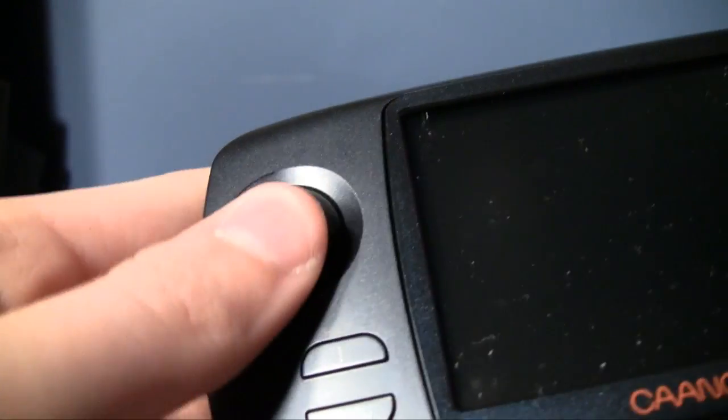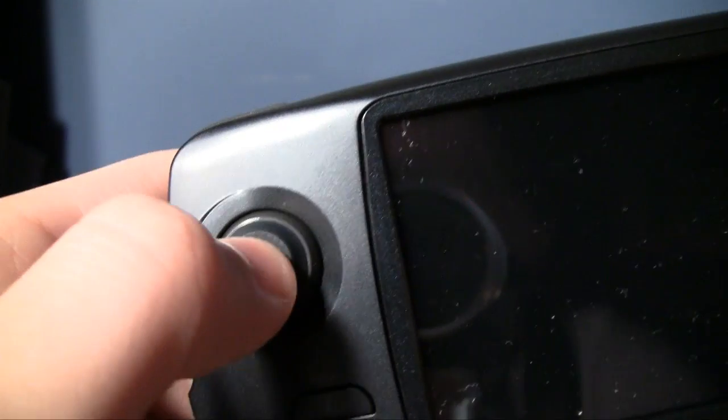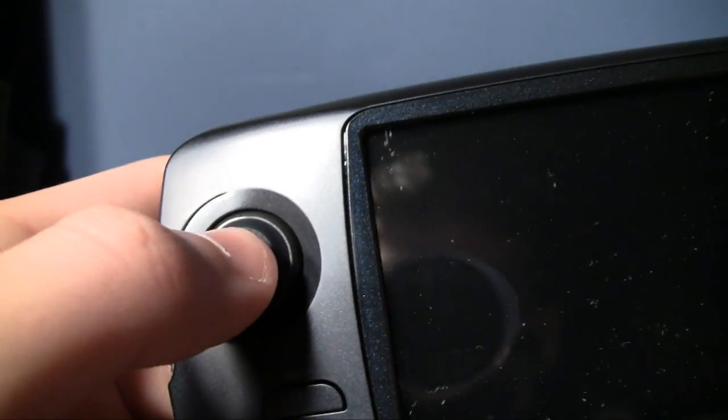And here's the Caanoo itself, and there's my reflection. That's fantastic. So, they did away with the D-pad. They now have a joystick, which is not too bad, actually. The center of it is a little recessed. It's got a little bit of a grip to it. It's rubber. The center presses down, which also acts as a button. That button can be difficult to press if the joystick is not perfectly centered.